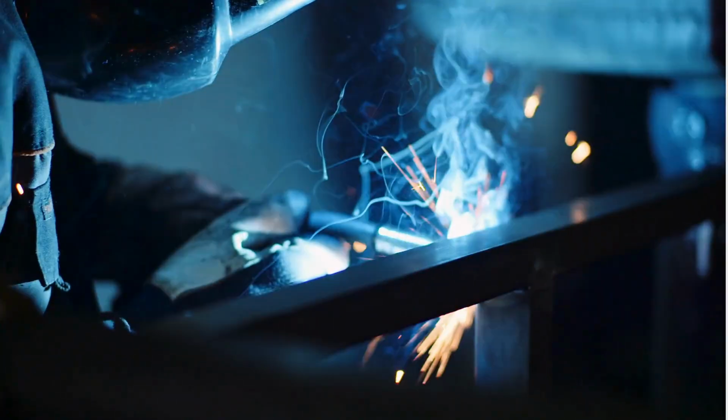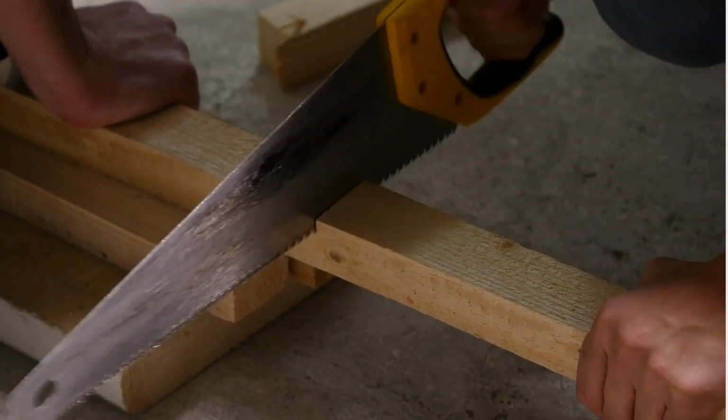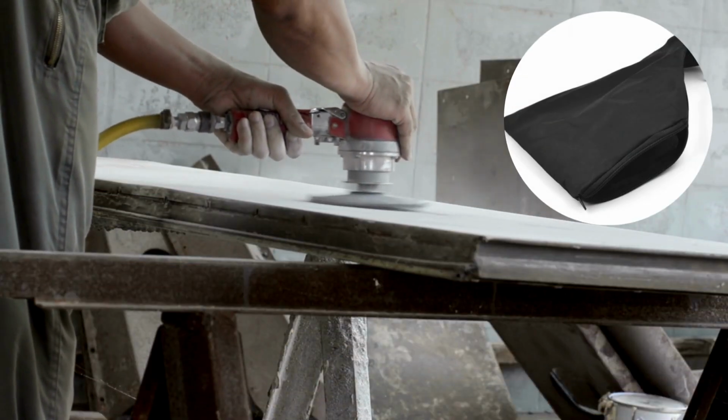Airbrushing, scrubbing, and welding metal are prohibited in the exhibition hall. Please refrain from sawing wood and other activities that produce dust or cause disturbances to others. Polishers equipped with dust cover bags are allowed.